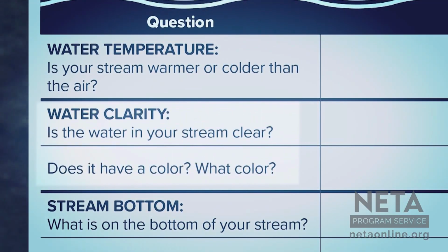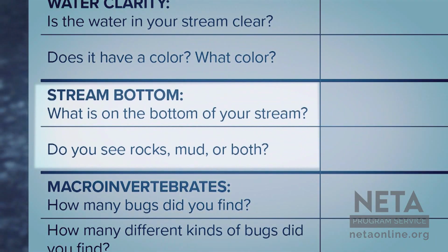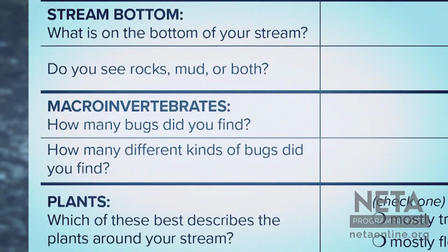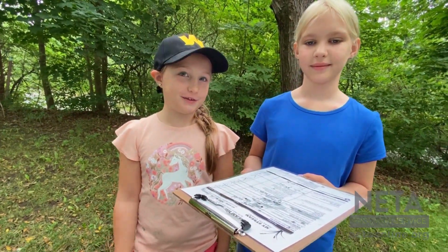Whoa! Our next question here has to do with water clarity. Can you see through it? Is it murky? A little cloudy? Now we have to determine what's on the bottom of our stream. Rocks! There's probably mud and a lot of rocks. Next, we're looking for life in the stream. We found this little water centipede. Our observations point to a pretty healthy stream.